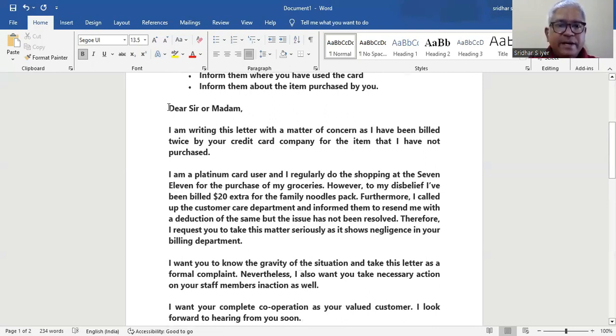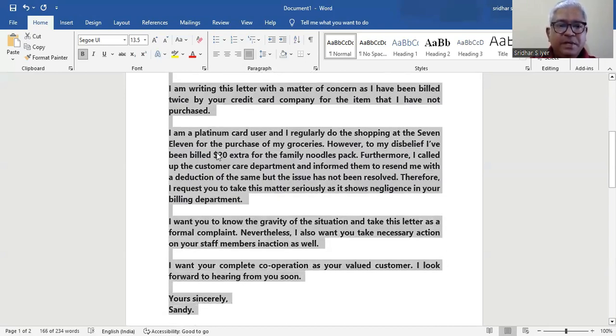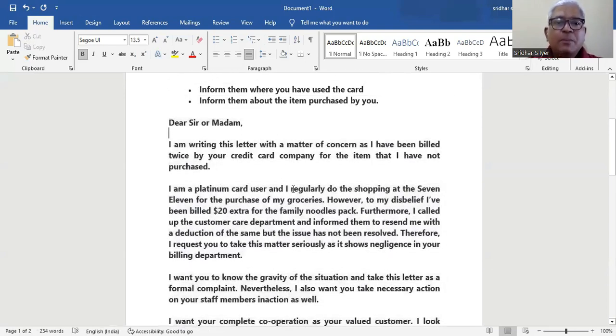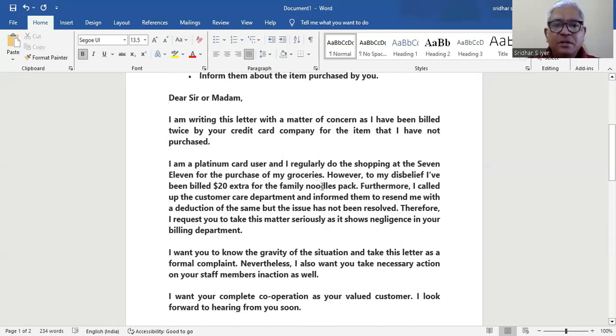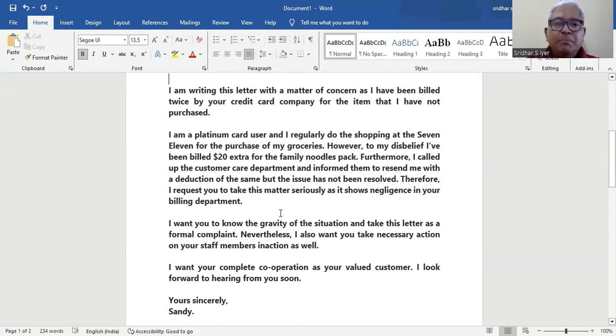Okay, let's once again read the entire letter so that we do not have any loopholes and make sure we have written enough, 166 words, which is a good one. Dear Sir or Madam, I'm writing this letter with a matter of concern as I've been billed twice by your credit card company for the item that I have not purchased. I'm a platinum card user and I regularly do the shopping at 7-Eleven for the purchase of my groceries. However, to my disbelief, I've been billed $20 extra for the family noodles pack. Furthermore, I called up the customer care department and informed them to resend me with a deduction of the same, but the issue has not been resolved. Therefore, I request you to take this matter seriously as it shows negligence in your billing department.